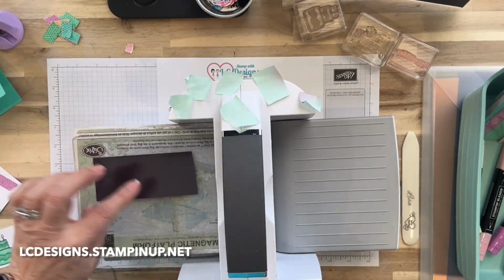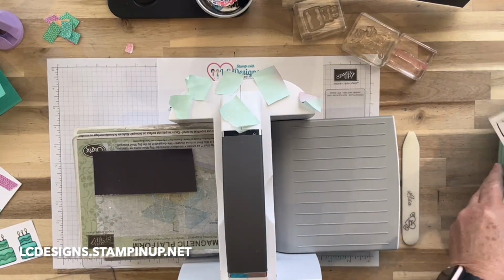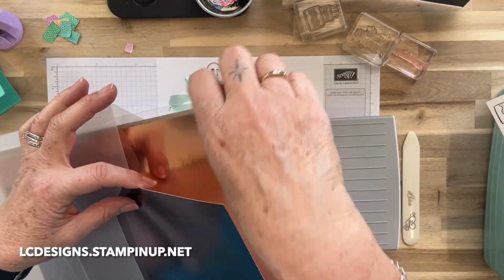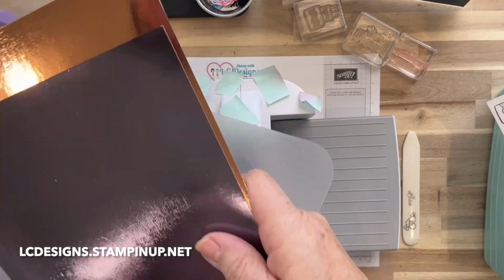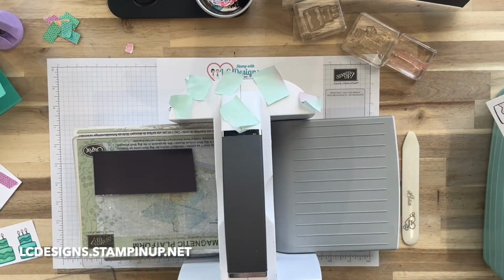So this is one of the metallics. I didn't show you guys the metallics, which I should have. These are the metallic papers. This is tungsten, I believe copper, and then gold. I don't know if you could see, there's a texture in it, so it's called the texture metallics. We're going to use this tungsten to make our shopping cart.